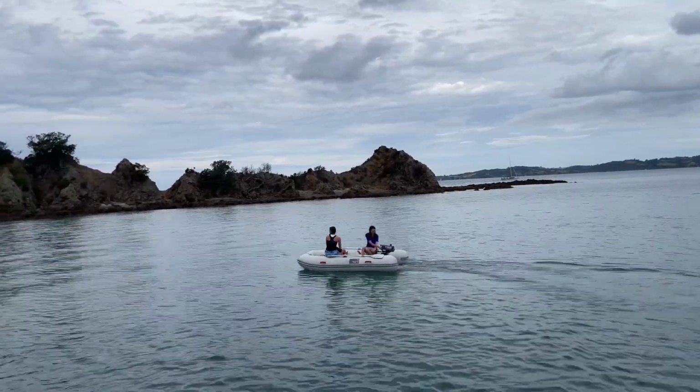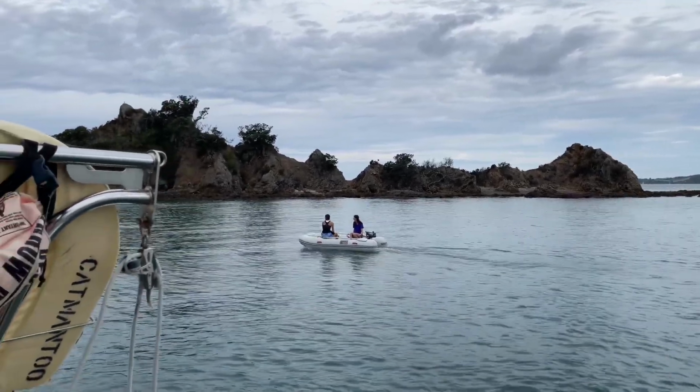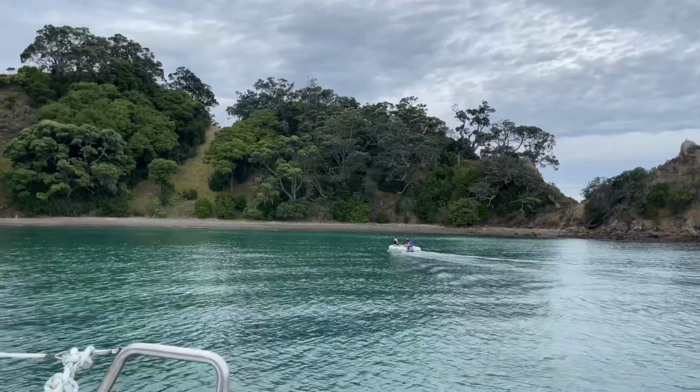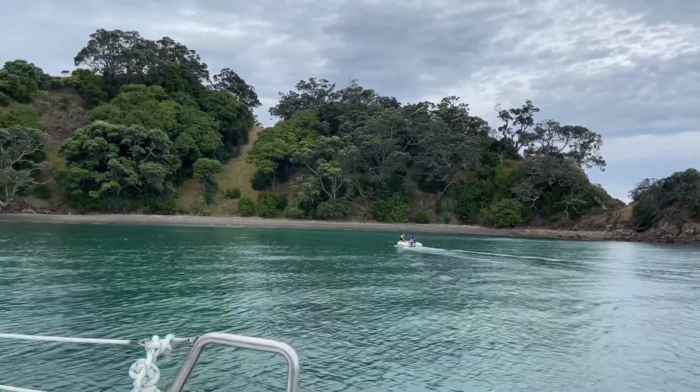Okay, ship's girl is now able to start the outboard. They're off to shore for a walk.